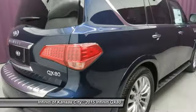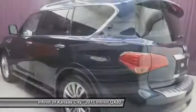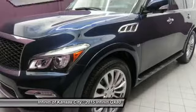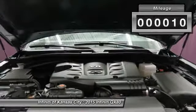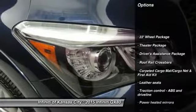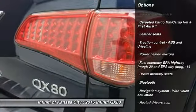This vehicle has less than 100 miles. Here are some of this vehicle's great options. Traction control, navigation system, airbags, automatic transmission, Bluetooth, power windows, passenger airbag, heated driver's seat, remote power door locks, leather seats. This vehicle offers reliability and good looks at a great price.